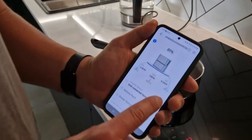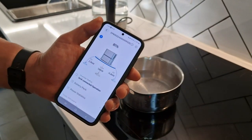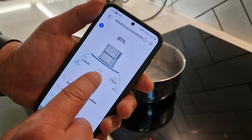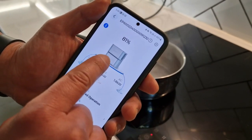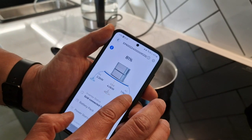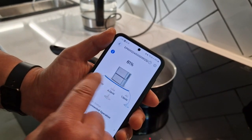So right now the oven and the stove at max are using 4.2 kilowatts. The grid is still receiving from the system 4.1 kilowatts, and the solar panels are giving 2.3 kilowatts. Wow, that's a lot. A lot of consumption for one. We're still giving to the grid, and the solar system is still generating.